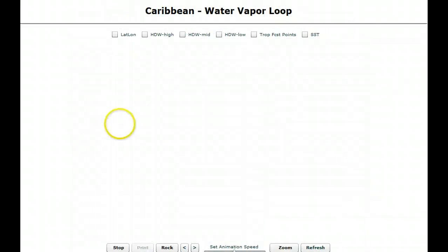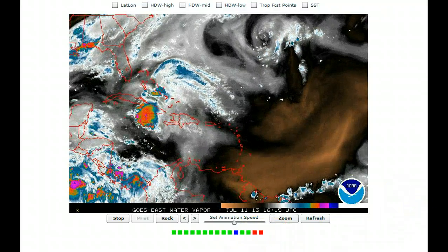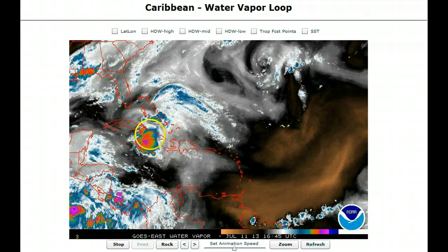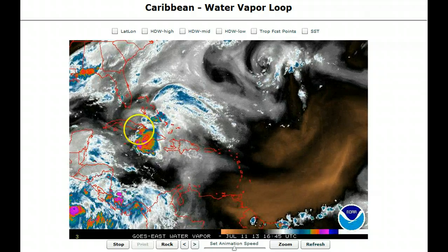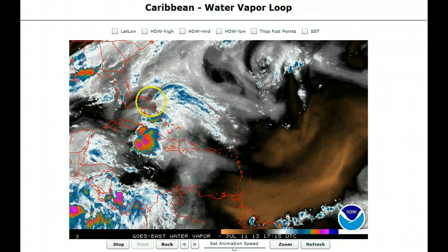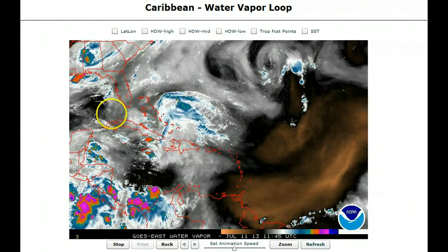Latest water vapor loop, and this will really show you. Let me get rid of this bad image here, and this other bad image. There we go. And this will really show you what I was talking about. We still have this mid to upper level feature right in here spinning. This is the one that came across Florida. You could already see ventilation starting to develop, an outflow channel on this eastern side here. Just come with me here. All right? That's the beginning of this trough split that I'm talking about. So that's going to help. Once this upper level feature backs away, conditions are only going to get better.